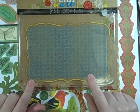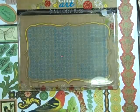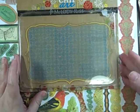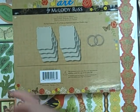So I picked this up. They have that whole Melody Ross chip art series of stuff, which is the metal plates. Sorry, guys, I don't know why my head just got all... Okay, so they have those metal pieces that you stamp into the chip art. And I know they have this at Archivers, but it was the shape of the book that got me.